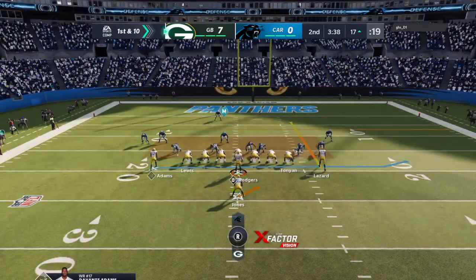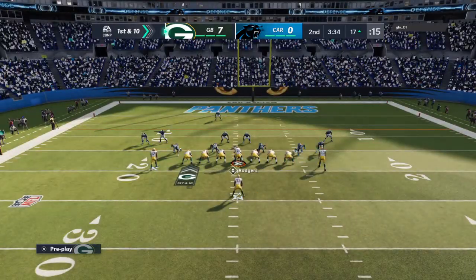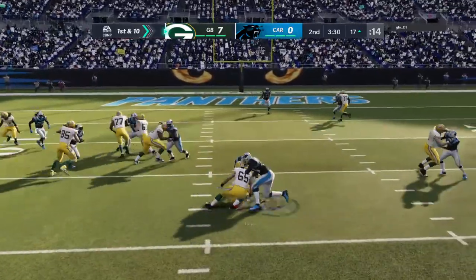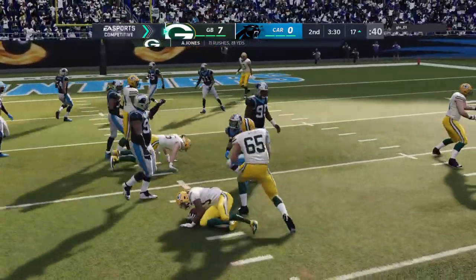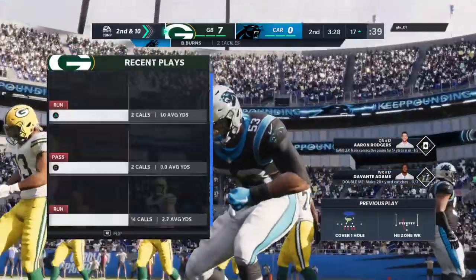So from the 17 now, here's a 1st and 10. Rodgers with a give. It's Aaron Jones. Wow. Nothing doing. He's immediately taken down at the line of scrimmage. No gain on the play.